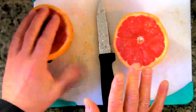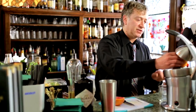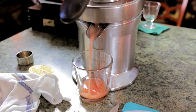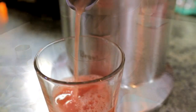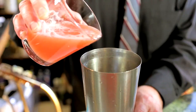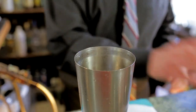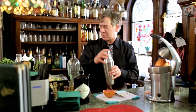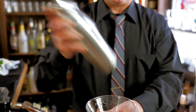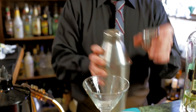We have guests come into the Stonehurst Manor who just, as soon as I see their faces, I know it's a Lefleur. And the fresh grapefruit juice is just amazing in this drink. Roll that. Shake it up.